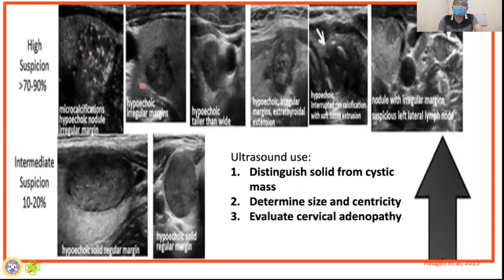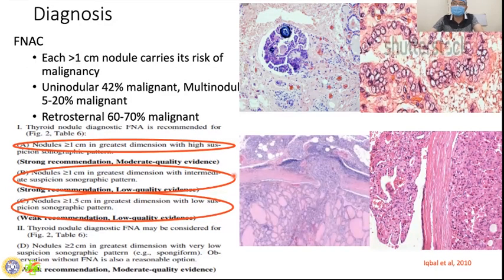After the sonography, clinician and radiologist should work together to determine the stratification of sonography findings for further diagnostic steps. One of the widely used stratification is the thyroid score. And then we do the fine needle aspiration because it's an accurate and cost-effective tool for diagnosing thyroid malignancy.